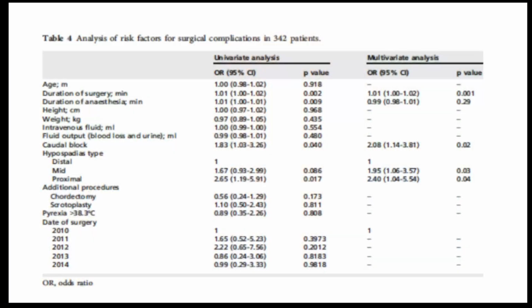So now you have patients who have got worse surgery, or should I say worse surgical problems. They have got longer surgery, significantly longer surgery, but you're going to blame the caudal for surgical complications. And that, to me, starts to become a little bit dicey. So let's go back and have a look. Statistically significant difference was in duration of surgery, as we said. The next statistically significant difference was the use of caudal block, and this had an odds ratio of 1.83, which is very high. And with multivariate analysis, it's 2.08. So your risk of a complication basically doubled with a caudal.